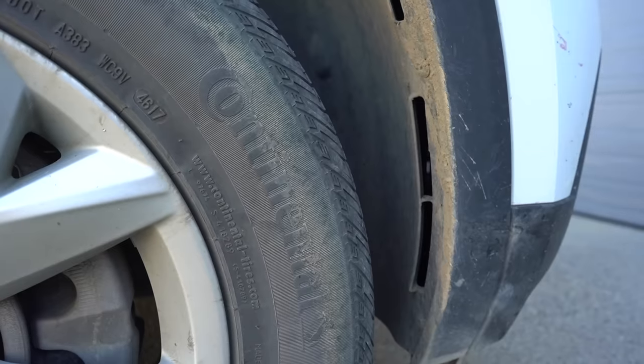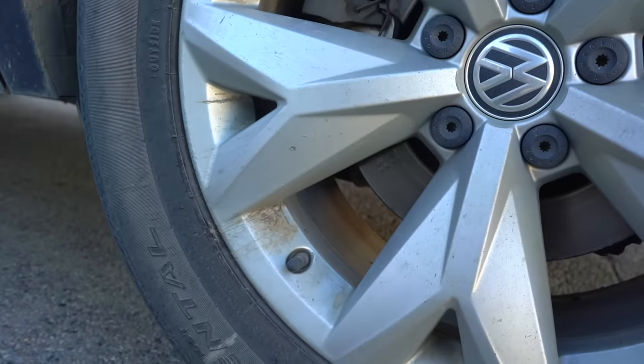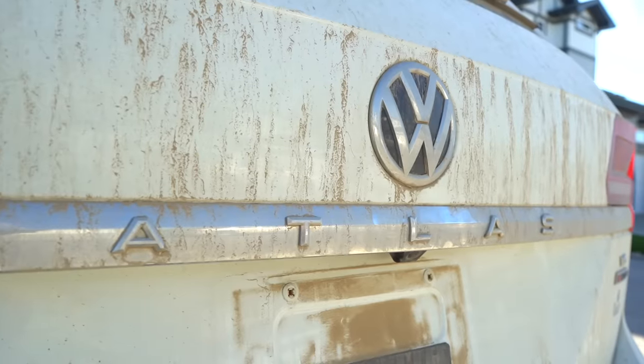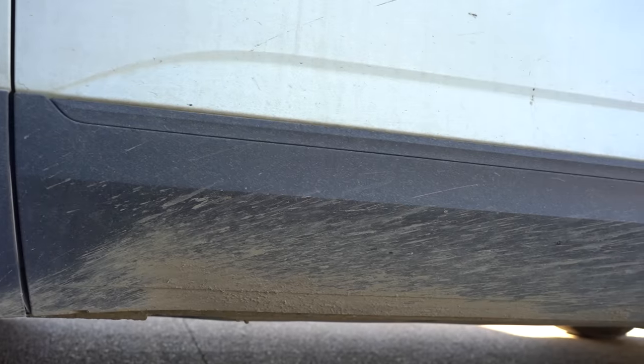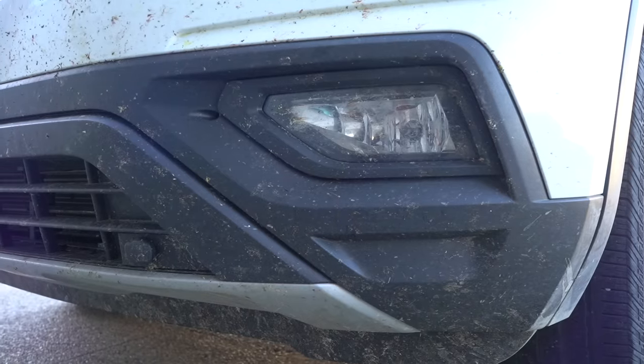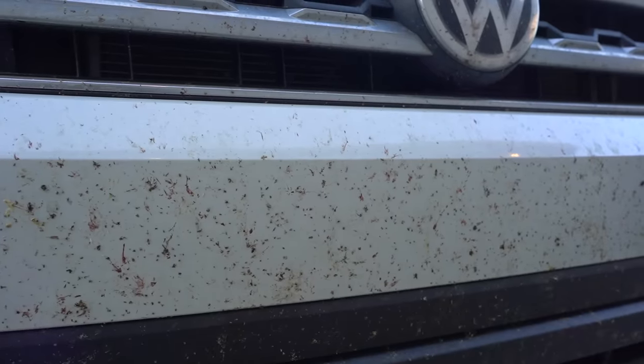Now, the vehicle that I've got for you today is a 2018 Volkswagen Atlas, and as you just got a glimpse of, the interior of this thing is a disgusting mess. Okay, well, just before we get to the disaster waiting inside, I'll show you around the exterior, and although the paint doesn't have a ton of dirt on it, except on the back, what is on there looks really stuck on, as do all the bugs on the front end and the mirrors. But besides that, there's also carpeted wheel wells that are stuffed full of dirt.